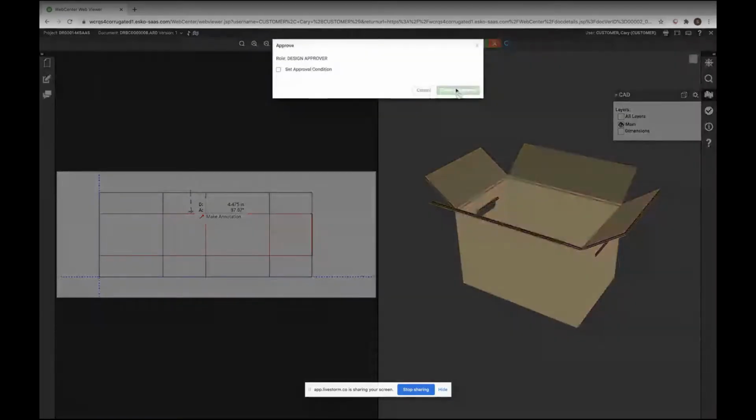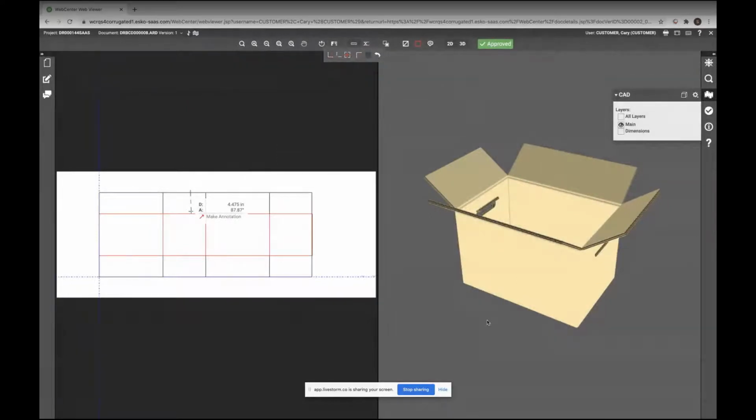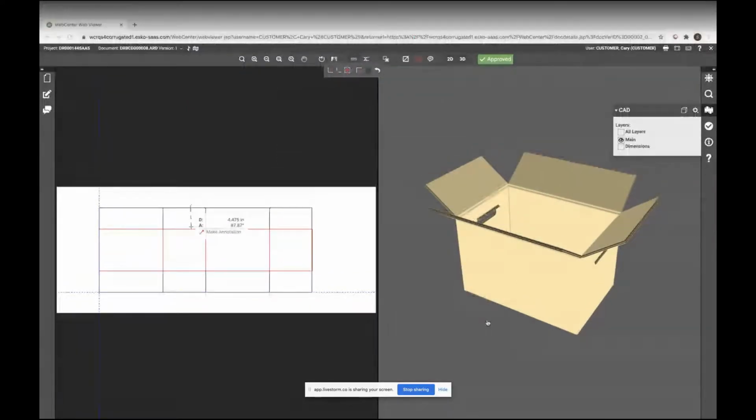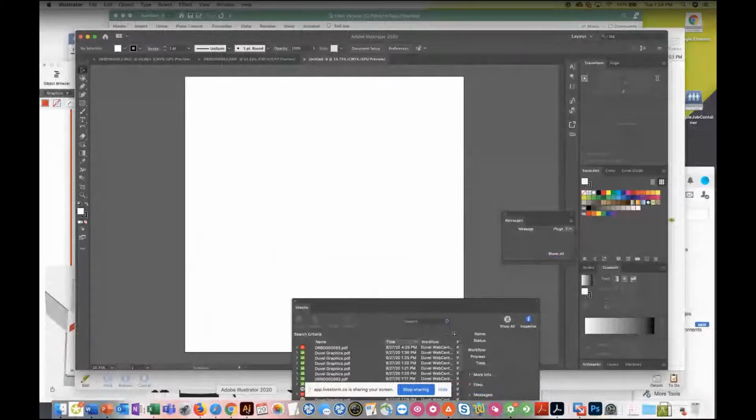So let's say we approve it. It continues on, whatever the next stage may be. In this case, let's say the customers approve the design shape, and now they want to send this further on and have some graphics applied to it. Well, Web Center not only interacts with your customers and your users via an internet browser, it also interacts obviously with Artios CAD, and it also interacts with, say, Illustrator.